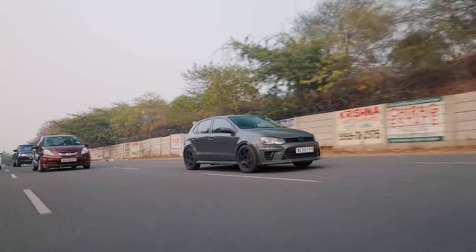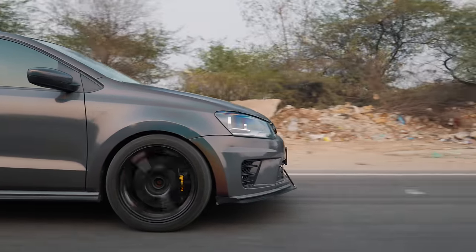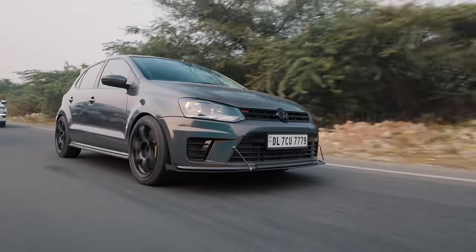He's not left anything. AP Racing brakes, they're slotted and ventilated, so the braking performance is absolutely wild. Not comparable to the K24 Jazz, because that thing was just next level, but it's still up there as one of the craziest braking experiences that I've had on this trip so far.